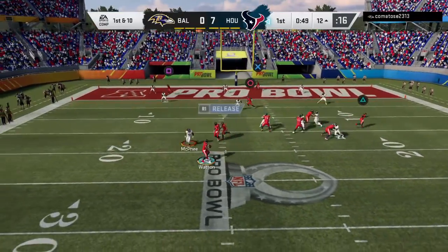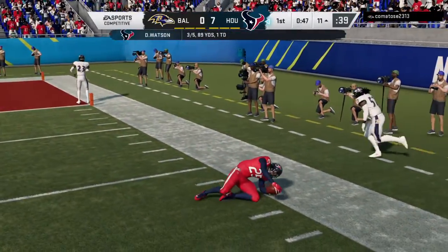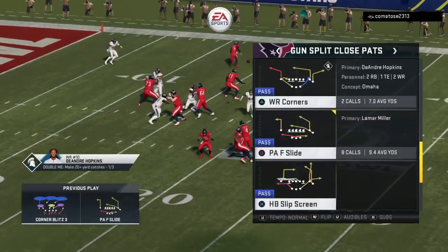From Miller. Now Watson. Complete. It's Johnson. They'll give him a yard on the play, and it'll make it second down.